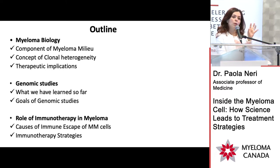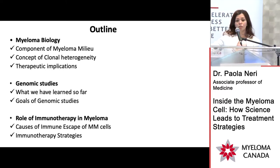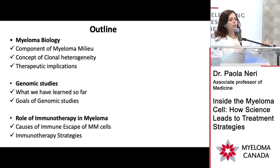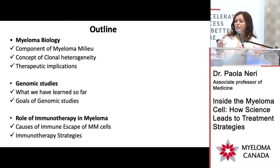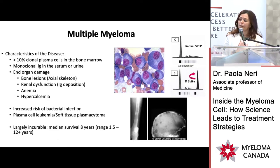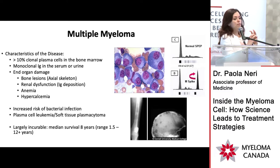I'm trying to cover three major parts. Of course, we'll talk about myeloma biology. Then I'll tell you about the genomic study I was referring to during the Q&A session, and then we have to go back to immunotherapy, because right now it's probably one of the most exciting things we have in myeloma.